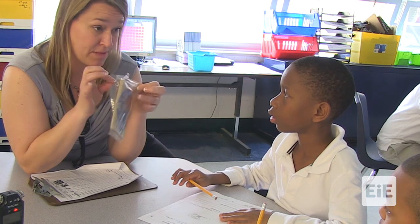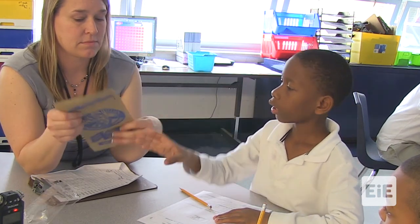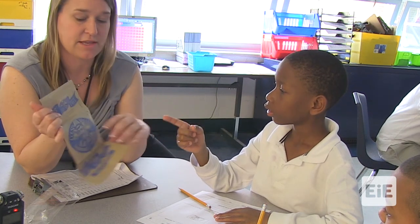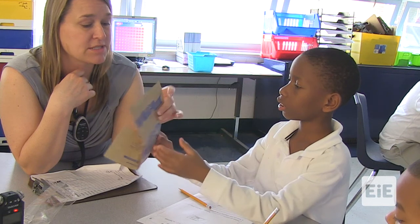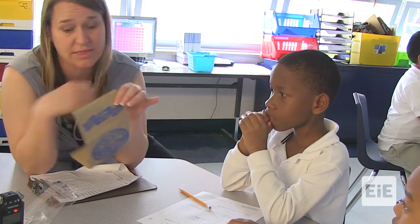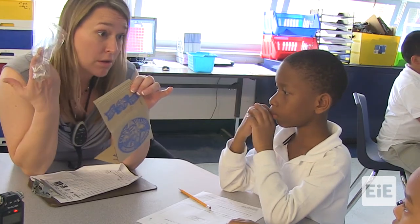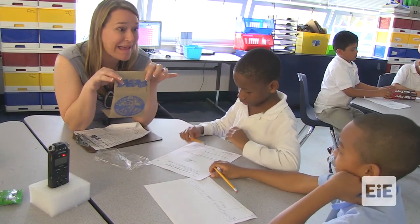I'm going to go ahead and open the plastic bag, okay? It folds. Okay, so it folds and it holds the popcorn seeds. It holds the popcorn seeds, but what's special about this bag? It can go somewhere that this bag cannot go. In the microwave. In the microwave.